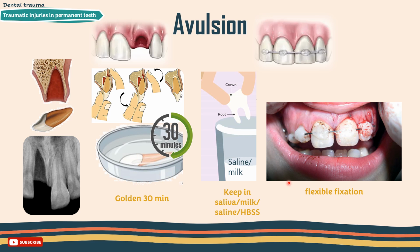And if you wonder why not longer or why not use rigid fixation, the answer would be that studies have shown that periodontal and pulpal healing is promoted if the replanted tooth is given a chance for slight motion and the splinting time is not too long.